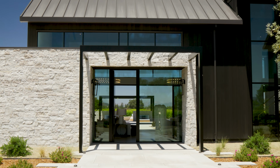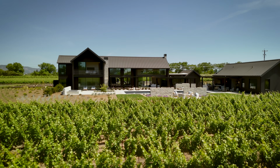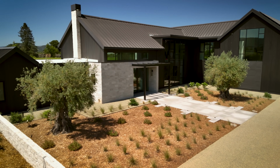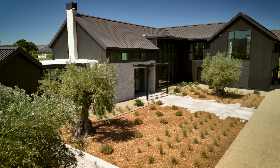We are at the house that we refer to as Oak Knoll. It's a particular part of the Napa Valley. We're very fortunate to get to work here. It's centrally located in a vineyard, an existing vineyard. It represents several years of a relationship with a family, creating a collaboration.